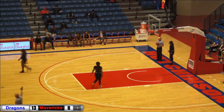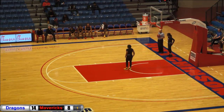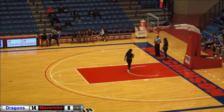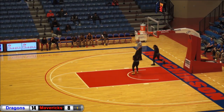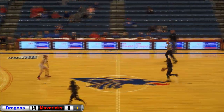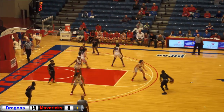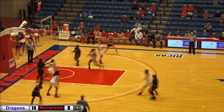Here, the Blue Dragons will substitute. Mapasua will check in. Lauren Mapasua out of Queensland, Australia, will check in. Also, another Australian, Kelsey Brett, will come into the Blue Dragon lineup. Brett is out of South Australia with the basketball. Yeah, Mickens and Roebuck stay on the floor. Will be the Mavericks of Northwest Kansas Tech.